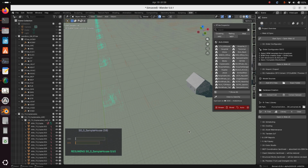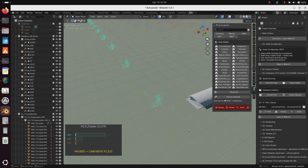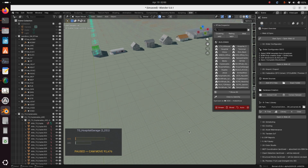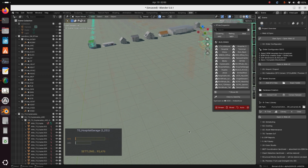So, a sample house, yes, this is a very beautiful design. Single story, yeah, there it is. Well, I'm not going to disturb it. Now it comes to the duplex, also a very beautiful one. I think it's almost nearing the end. Once it's idle for 4 seconds, it will move on to a hospital, garage, look at that, isn't it beautiful?